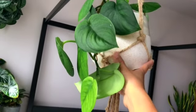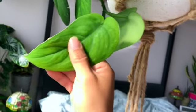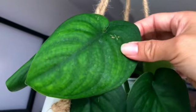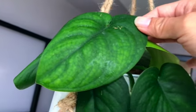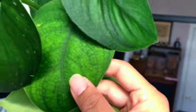I would have to say this is my favorite pothos, the Jade Pothos. It's so pretty. If you look closer, see, I love these patterns on the leaves. It looks like scales on reptiles, but it's doing very well.